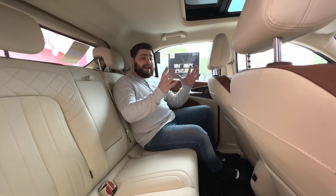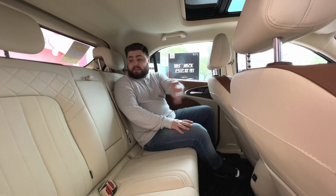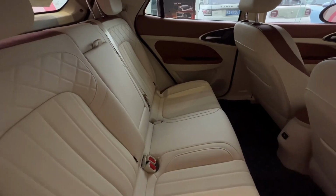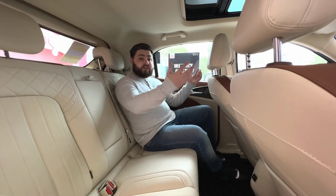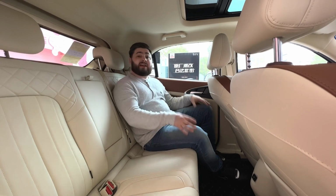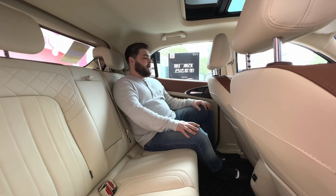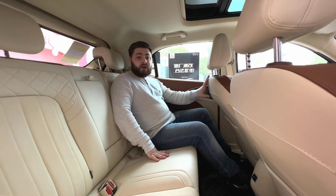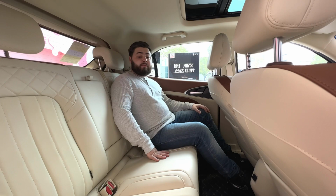And again in the back you've got the quilted stitching going on, and a continuation of the colorway in here. Other than that, similar to the GT in terms of size, exactly the same in fact. It might look a little bit bigger, but that's because this seat is pretty much all the way back and I've still got plenty of room.